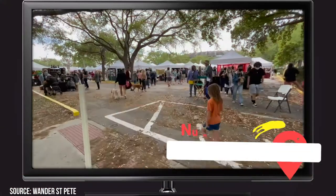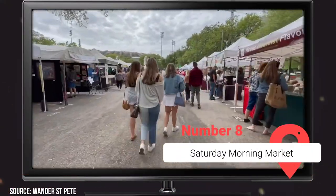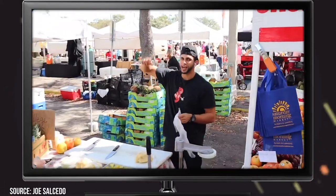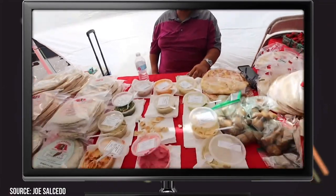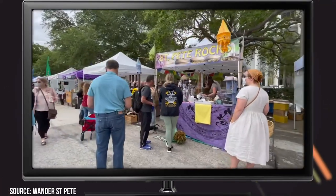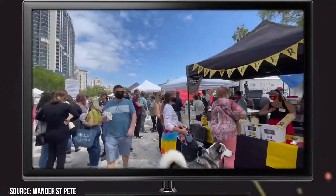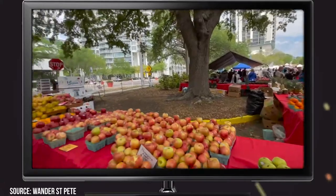Saturday Morning Market. Want to experience a different kind of weekend brunch? Head to the bustling St. Petersburg Saturday morning market to have your pick of eat-on-the-stroll morsels from Irish pies to Jamaican patties. If you're staying with family or in an accommodation with a kitchen, buy your holiday supplies there. There's an abundance of farm-fresh, locally grown fruits and vegetables to choose from.